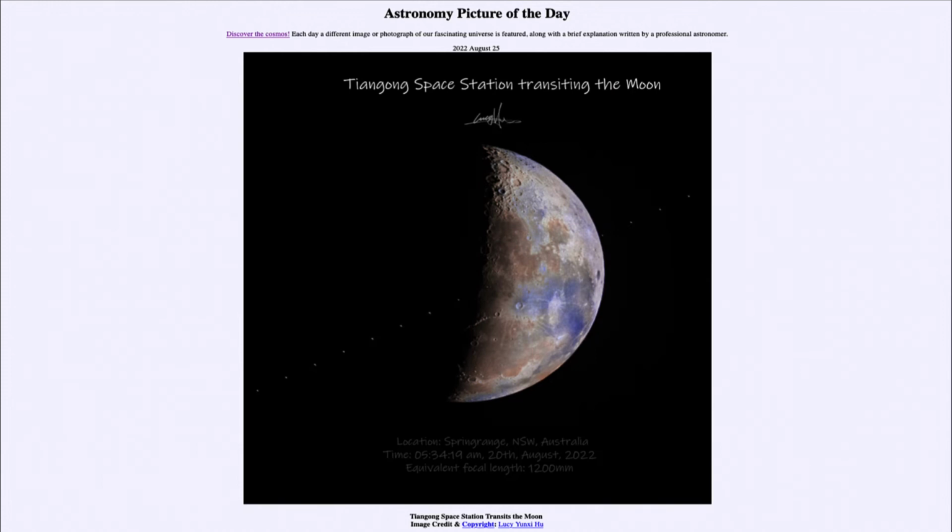Just because it passed in front of the moon for Australia, had you gone further north, then it would not have passed in front of the moon because of parallax. Parallax is the apparent shift of a closer object relative to a more distant object. So the space station will exhibit a larger parallax. And if you moved further north or south on Earth, then it would move as well and not pass directly in front of our moon as it does in the image here.